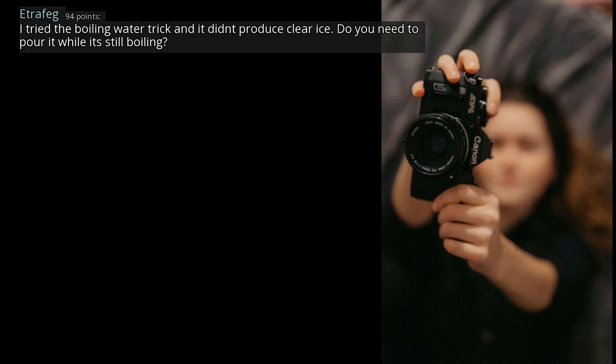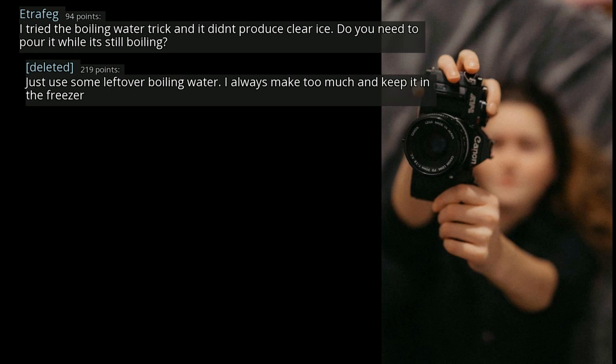I tried the boiling water trick and it didn't produce clear ice. Do you need to pour it while it's still boiling? Just use some leftover boiling water. I always make too much and keep it in the freezer.